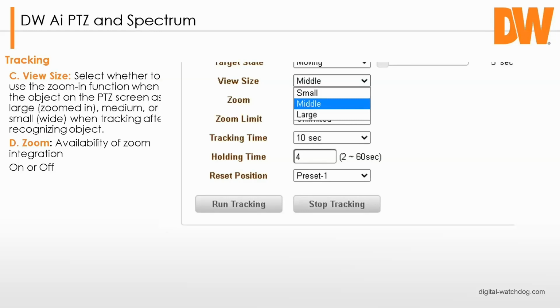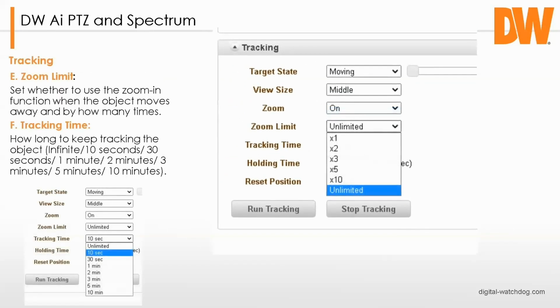And then you go to the availability of zoom integration. Maybe you want the camera to stay at the same spot. You don't want it to zoom in, okay? Or you only want it to zoom in a little bit, all right? So over here, then we've got our zoom limit. You can say, okay, I want to do unlimited, or I only want 10x. Maybe you only want 3x, or you don't want it to zoom in at all.